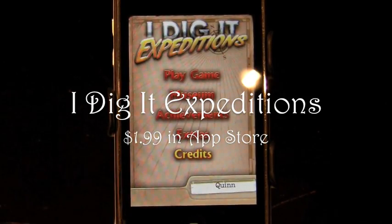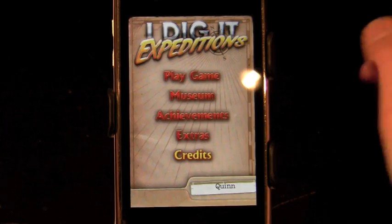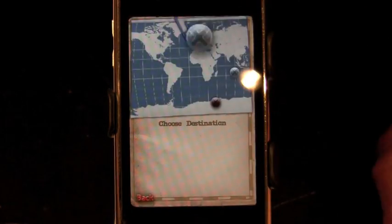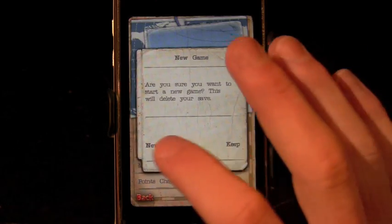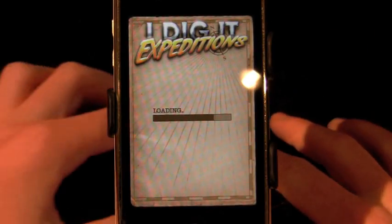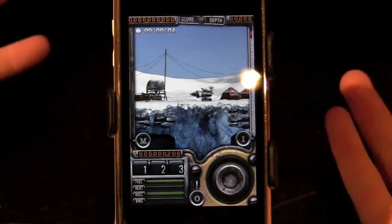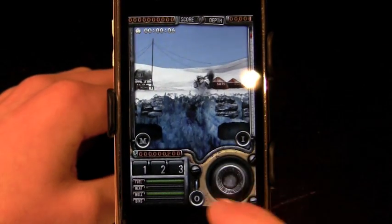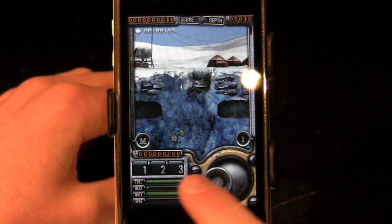Okay, my number 5 game is I Dig It Expeditions, or I Dig It 2. The reason I like this game is because it has a very low price point of $1.99 and gives you a ton of replay value, along with the long campaign itself. Now, in I Dig It Expeditions, you are this miner, and your point is to dig it. Now, how do you do this? There's an analog stick that they provide that you can move side to side, up and down.